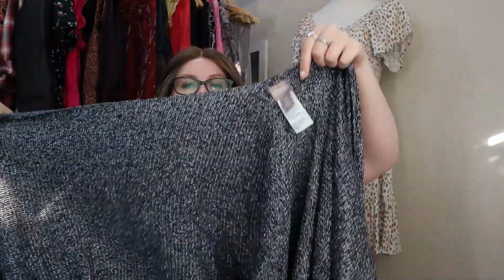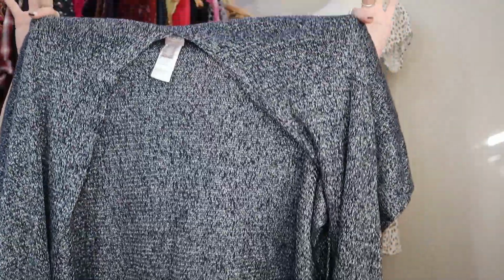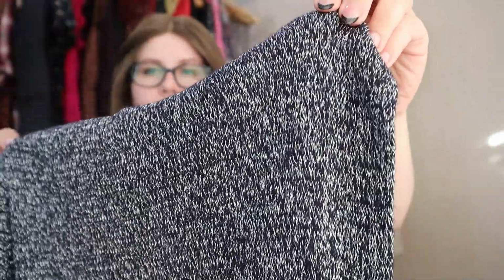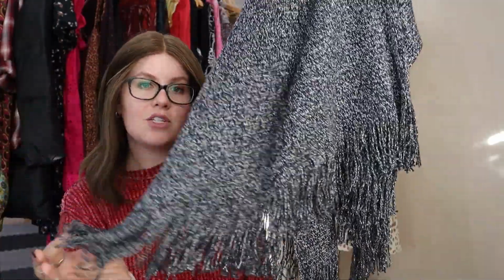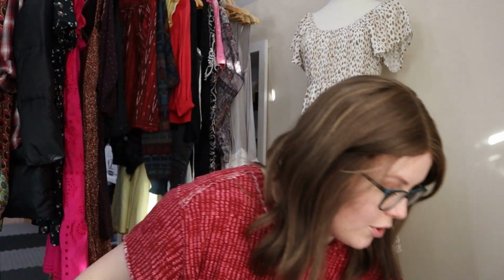So this next one, another bread and butter Chico's. This is just a one size by Chico's, just a shawl. I don't know if I can show this very well, a lightweight sort of navy blue and silver glitter. I don't know if it'll show up very well, but very pretty, just a lightweight shawl. And it does have a really nice fringe at the end, which is definitely a nice accent that will help it sell. We're almost there. We're almost there.